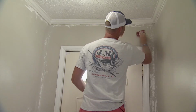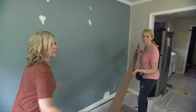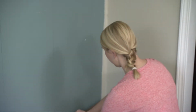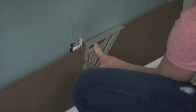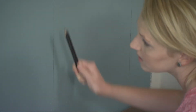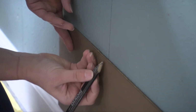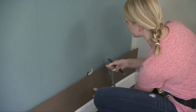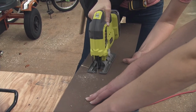While Chris, Bear, and I continue sanding joint compound off of the paneling, Chelsea and Lauren begin installing their accent wall boards. If we can just set it up against the wall, we get it all the way to the corner. Then I'll mark the outlet. We have all of our studs marked already, so these lines. We're gonna want all of our boards to end on the studs. So we'll mark that and cut those few inches off of this piece. All right, now we just need to get our jigsaw and we'll make our cuts.